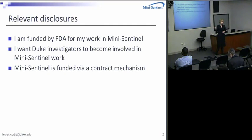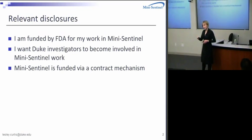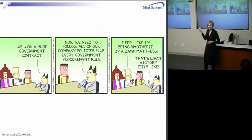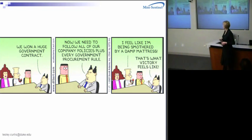I also need to remind everyone that Mini-sentinel is funded via a contract mechanism, which means that response times tend to be fairly short. And for those of you who haven't had the privilege of working on a federal contract before, I point you to my favorite Dilbert cartoon, which at the left says, "We want a huge government contract. Now we need to follow all of our company policies plus every government procurement rule." And at the right, Dilbert says, "I feel like I'm being smothered by a damp mattress," to which the boss says, "That's what victory feels like."